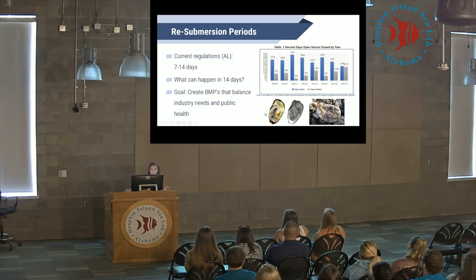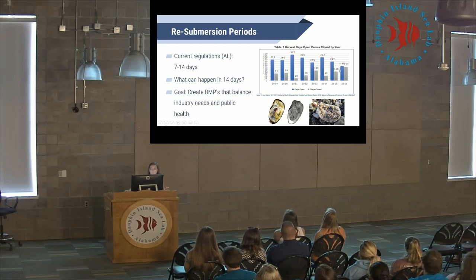For example, mudworms can actually reinfest the oysters again. You can also have barnacle oversets that can occur, as well as farmers run the risk of having rainfall closures shut down harvesting. And you can see in the graph here, in 2016, this was an issue. Almost half of the year was closed for harvest from things such as rainfall closures. So basically, there's all these risks during a 14-day period that can kind of eliminate the benefits of doing the routine handling practices.